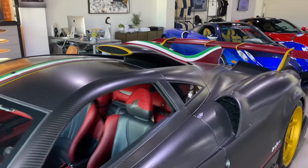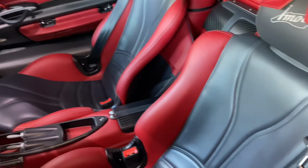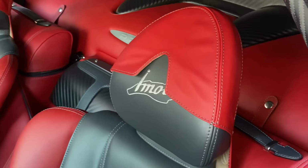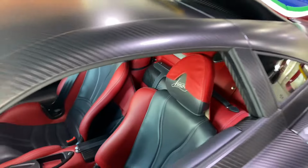Let's see the inside also. Red and like gray seats. The Imola badge is embroidered inside the seats.